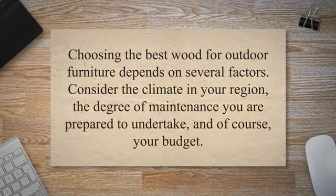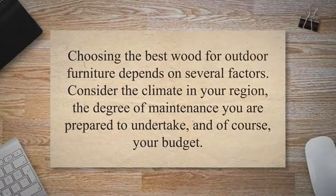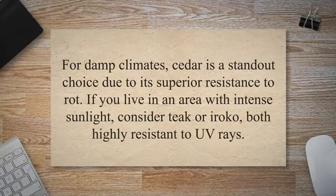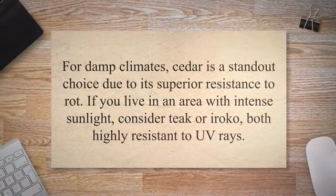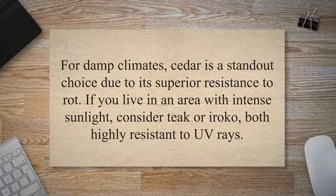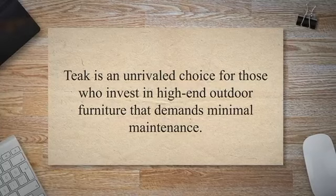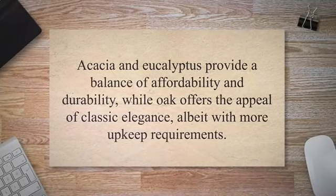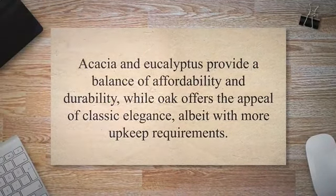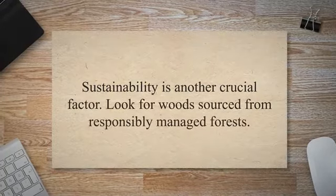Choosing the best wood for outdoor furniture depends on several factors. Consider the climate in your region, the degree of maintenance you are prepared to undertake, and of course, your budget. For damp climates, cedar is a standout choice due to its superior resistance to rot. If you live in an area with intense sunlight, consider teak or iroko, both highly resistant to UV rays. Teak is an unrivaled choice for those who invest in high-end outdoor furniture that demands minimal maintenance. Acacia and eucalyptus provide a balance of affordability and durability, while oak offers the appeal of classic elegance, albeit with more upkeep requirements. Sustainability is another crucial factor.